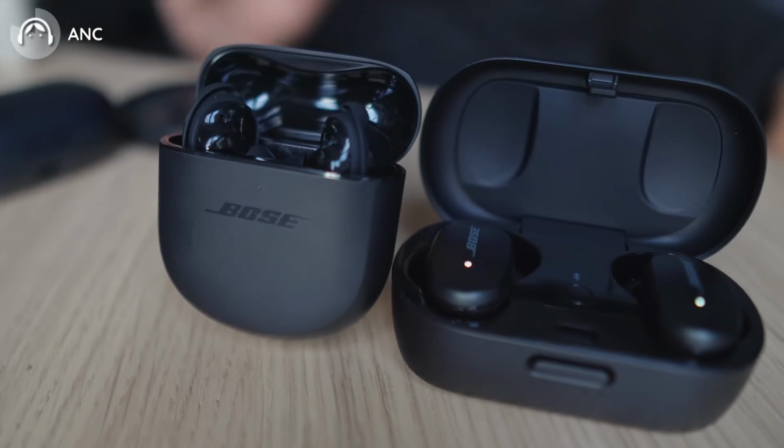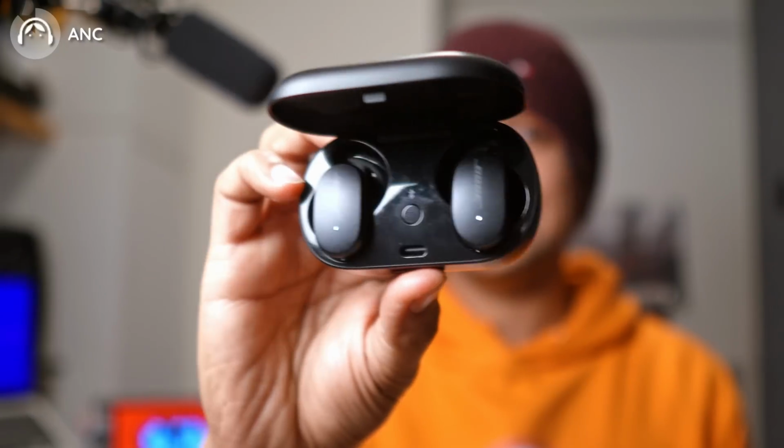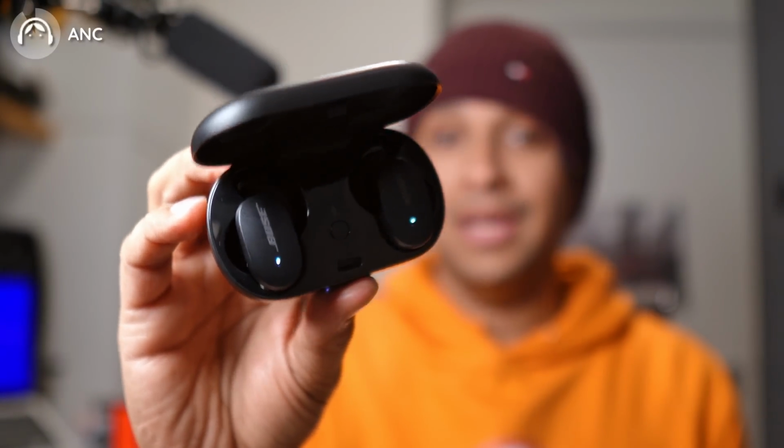In fact, Bose's noise cancelling has been so good that even its 1st generation Bose QC buds still have some of the best noise cancellation on the market. Other buds may offer bells and whistles, but if you want to just cut out the maximum amount of noise, it's the Bose QuietComfort Buds 2.